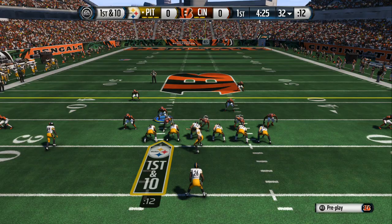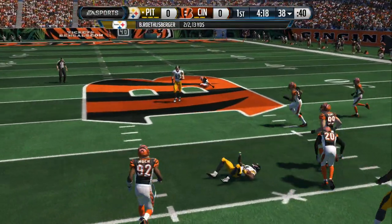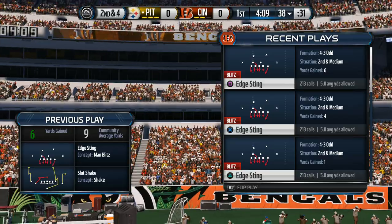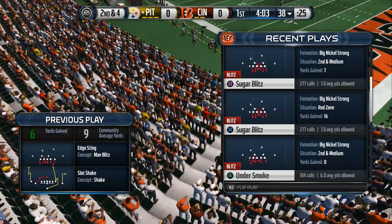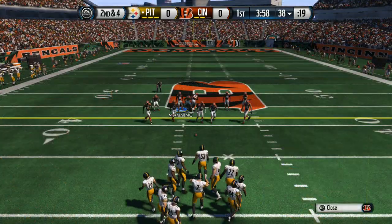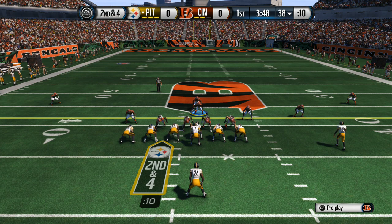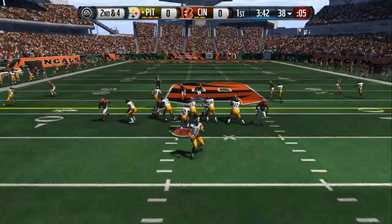Brown's lined up now as a slot receiver. Roethlisberger over to Antonio Brown. Number 7 completes the pass. Gain of 6. That short pass play picked up 6. It's now second down and 4. Bell takes his spot in the backfield. Second down, 4 to go.